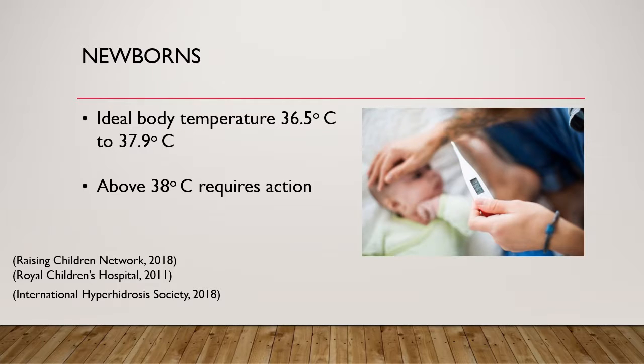However, newborns have not entirely developed these mechanisms and therefore are at greater risk of overheating or developing hypothermia. The average body temperature for a baby is between 36.5 to 37.9 degrees Celsius. Any temperature higher than 38 degrees Celsius requires action. There are usually 3 reasons why your baby may have a temperature, and these are infection, overheating, or dehydration.